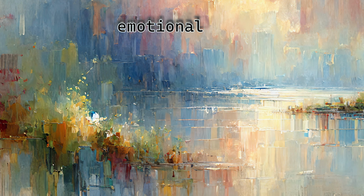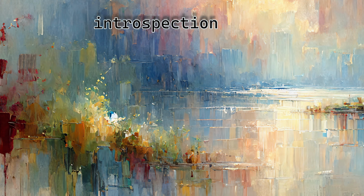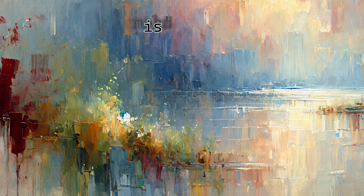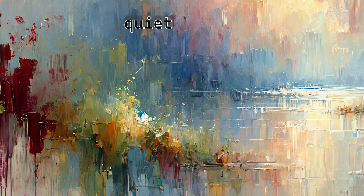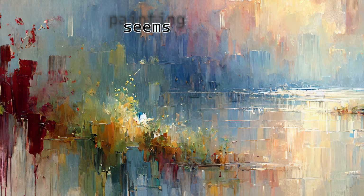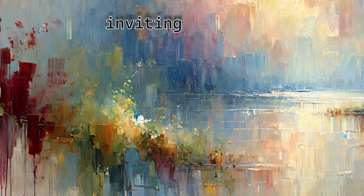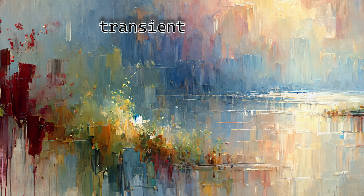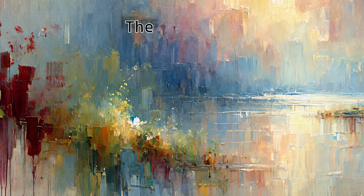The emotional impact of the painting lies in its ability to evoke a sense of quiet contemplation and introspection. The soft colors and gentle light create a mood that is both calming and slightly melancholic, capturing the fleeting beauty of the moment and the sense of quiet that comes with it. The painting seems to encapsulate a moment of stillness and reflection, inviting the viewer to appreciate the subtle, transient beauty of the landscape and its ever-changing hues.